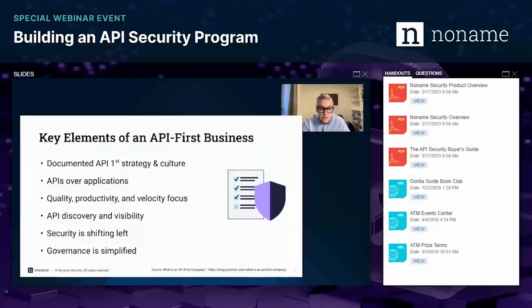We spoke about quality, productivity, and velocity already, and how APIs can drive that. Of course, if you're building services on top of APIs, you want them to be used. So discovery and visibility is really important internally and externally. If you offer these services through marketplaces and so on, you want people to adopt your APIs. So that's an important aspect.